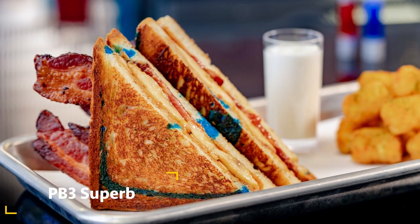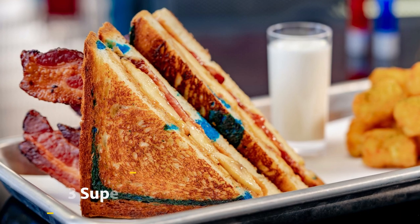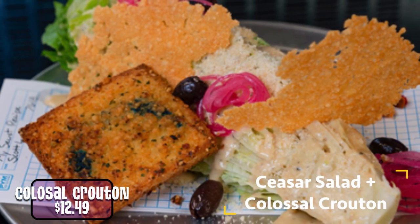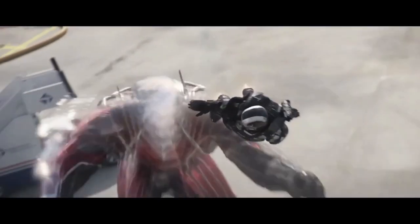We were less impressed with the PB3, a peanut butter and banana sandwich that was unfortunately overdone with jelly, candy, and syrup on it, but that might be your thing. And we're also not huge fans of the colossal crouton Caesar salad. They went for a deconstructed thing, but having to then construct your own salad with plastic silverware just didn't work for us.